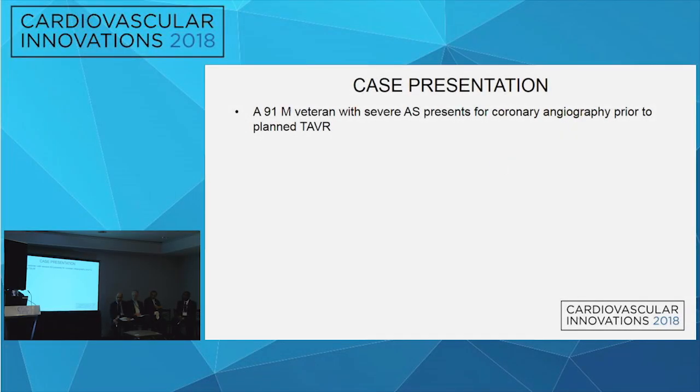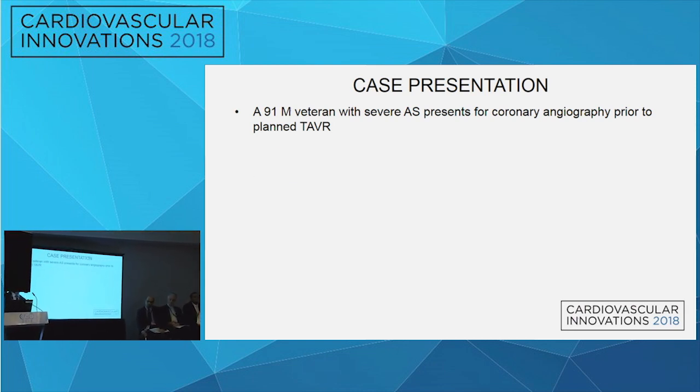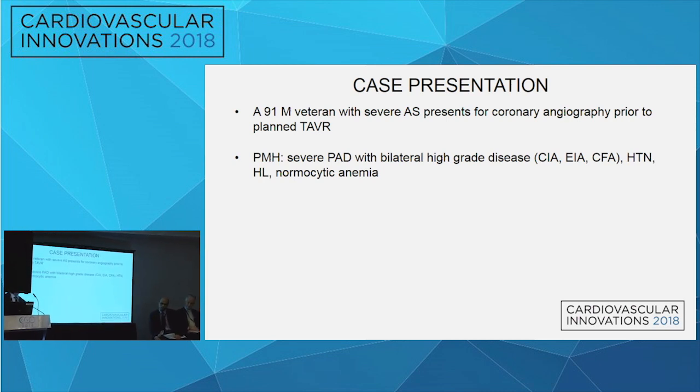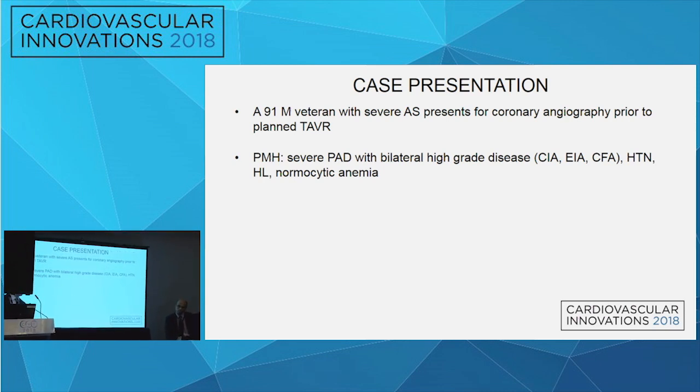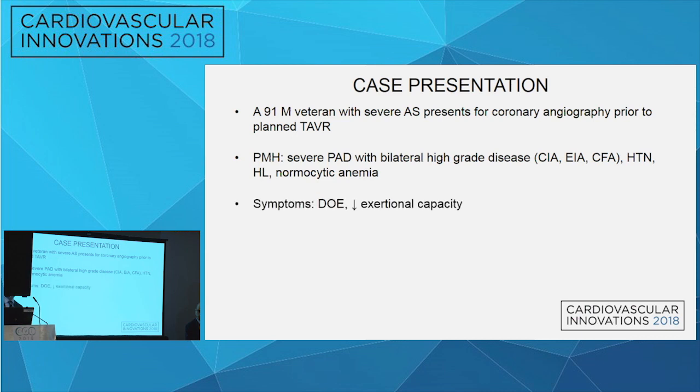All right, so this was a 91-year-old male veteran with severe aortic stenosis coming in for a coronary angiogram prior to a planned TAVR. Past medical history is notable for severe peripheral vascular disease in his bilateral lower extremities, so actually that precluded a transfemoral TAVR, so the plan was going to be for a percutaneous subclavian TAVR.